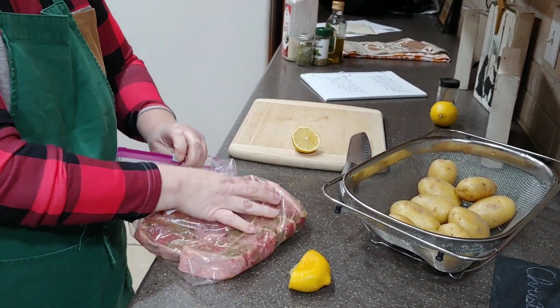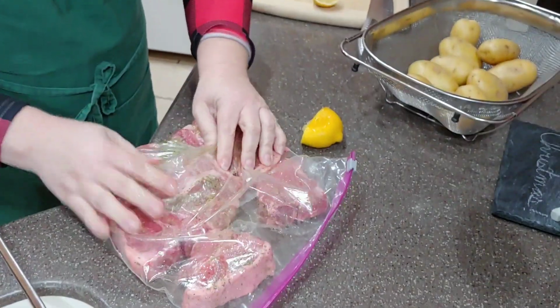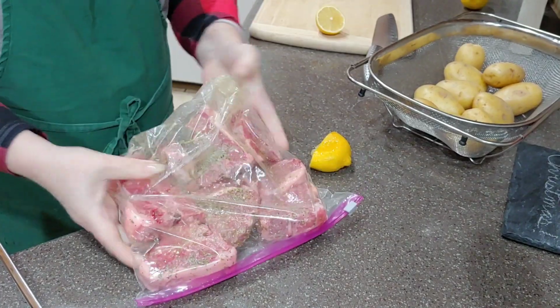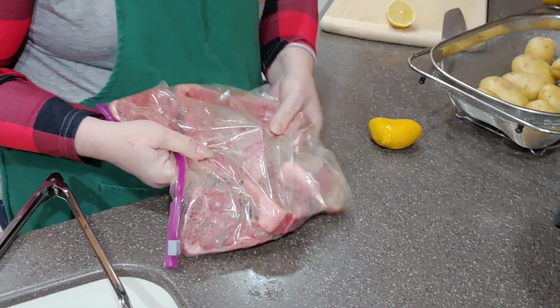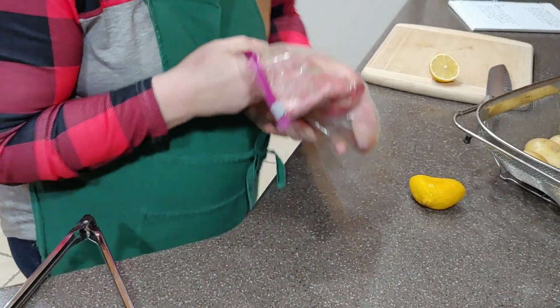Just rub it all around. See here, I got a clump of spices there. Okay, we got them all rubbed down really well. Let's put them in the refrigerator.